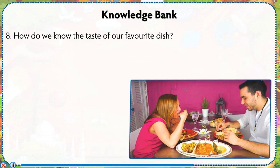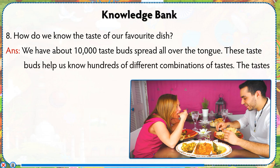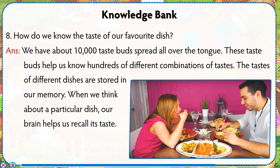How do we know the taste of our favorite dish? Answer. We have about 10,000 taste buds spread all over the tongue. These taste buds help us know hundreds of different combinations of taste. The taste of different dishes are stored in our memory. When we think about a particular dish, our brain helps us recall its taste.